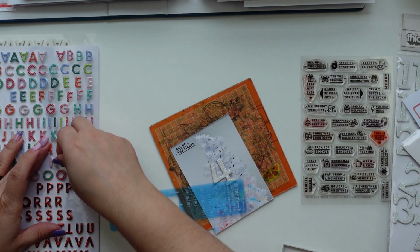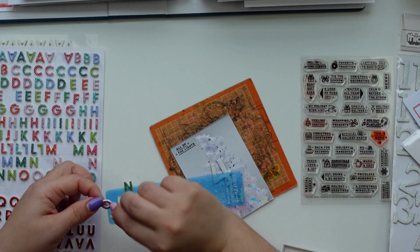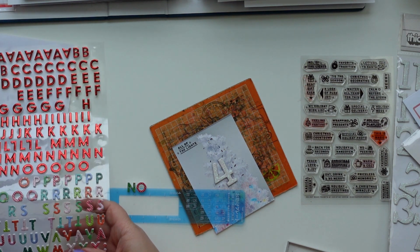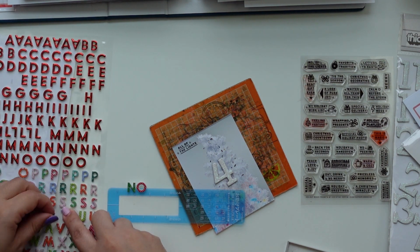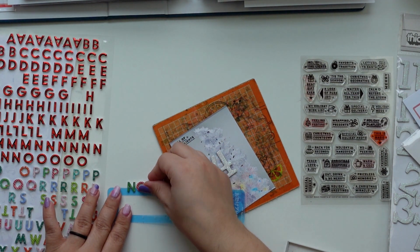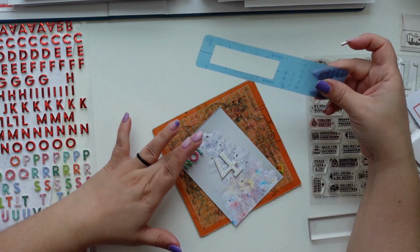And I'm using my prompt stamps from Everyday Explorers. And these are specifically holiday prompts. She has a bunch of others for books and everyday life and family and all that. So I love a prompt stamp, and I jumped for joy when I saw that there was a holiday one too.